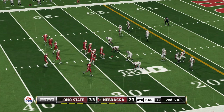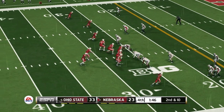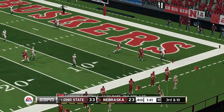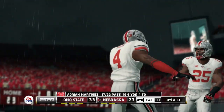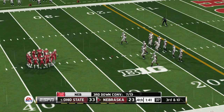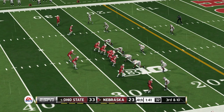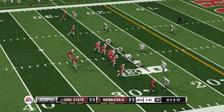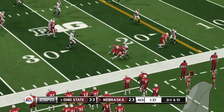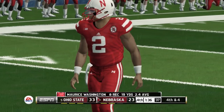From the 27-yard line, 2nd down. Just under 2 minutes in the game. He flings it. Couldn't haul it in. Pass. He's got his halfback. Steps out of bounds at the 21. Gain of 6 yards.